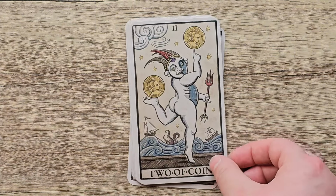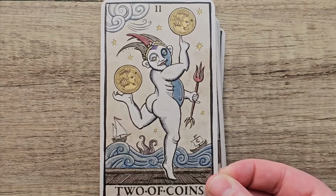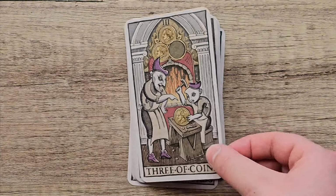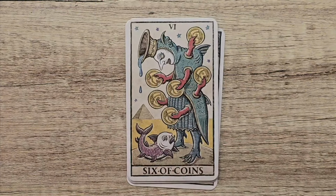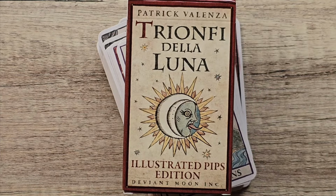Actually, it's quite cool. I just love their faces and the proper posing, isn't there? That person there, it's funny. Yeah, I just think it's fun and cute. And that's the Triumphi della Luna Illustrated Pips edition.